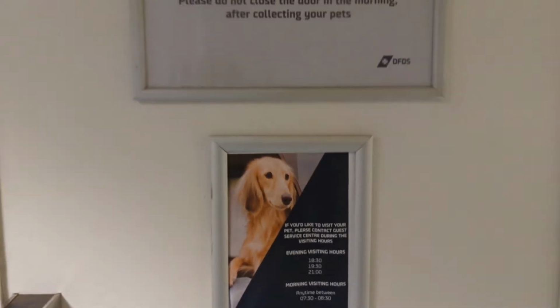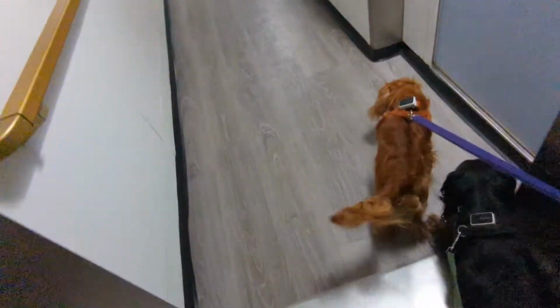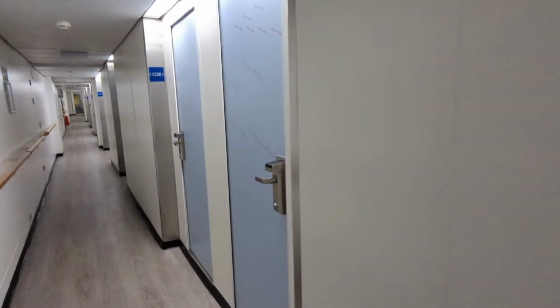If you don't manage to get a pet-friendly cabin, there is the dog hotel. It's on the same deck as the pet-friendly cabins, but there are restricted visiting times, and as far as I know, it is just crates in a locked room, but you can take your pet out and bring them up to that pet-friendly deck during the specific opening times.